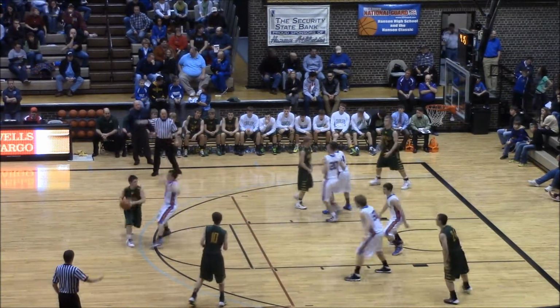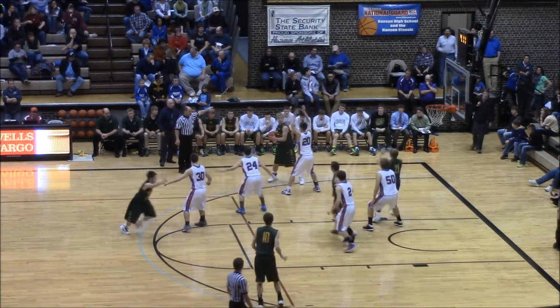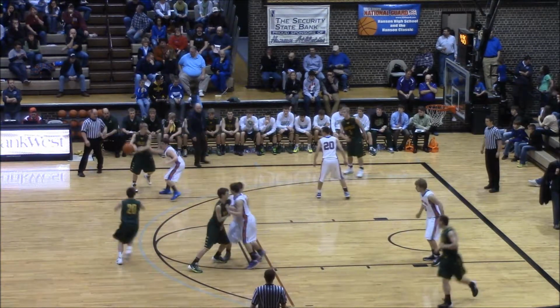Daniel Holmstrom gives it out front for Greg Zenz. Back it comes to Holmstrom. They'll just work it around. Lane Holzer trying to get open underneath, asking for it on the block, but the Cavaliers instead work the perimeter here and burn a little clock.